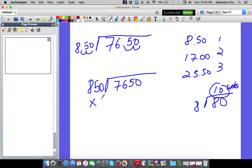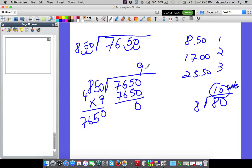Well, let's try 9. 9 times 0 is 0. 9 times 5 is 45. Carry the 4. 9 times 8 is 72. 76. Oh, wow, look at that. Fits in nicely. Final answer, 9. It will take 9 weeks to save all that much. And look at how our answer is close to our estimate.